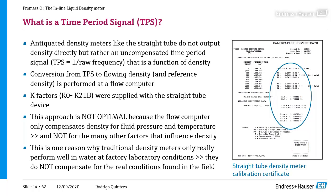Of course, as we mentioned, this approach is not optimal because the flow computer only compensates density for fluid pressure and temperature, and not, as I mentioned before, for many other factors that can have an influence on the accuracy of the density, right? Most of these devices will have very good performance only in water, and even only in premises in the factory labs, because the conditions there are perfect. They are not the real conditions we will find on the customer side.